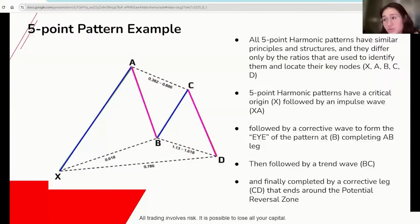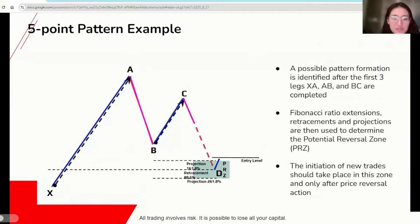If you look at this diagram, the levels, like 0.38 to 0.618, are your Fibonacci levels that we're using. If I were to place a Fibonacci trend line here, one here and the ending point here, you can see that price has retraced 61.8% of your original line. That's basically just what the levels mean. Okay, so here you can see projection at 161.8, retracement at 88.6, projection 261.8.